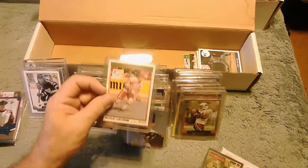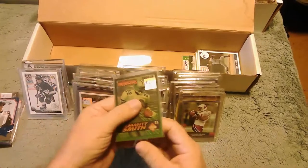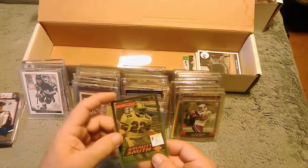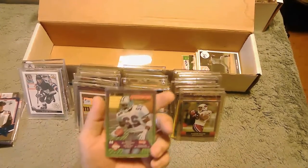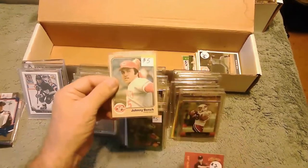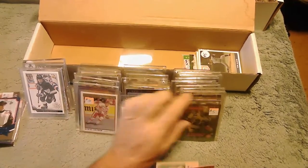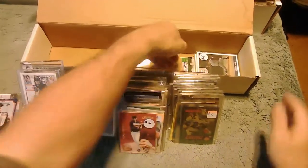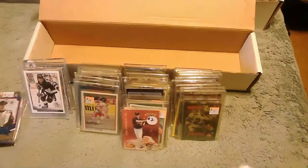Nomar Garciaparra. Nicklas Lidstrom again. Ooh, look at this. So acetate or whatever you want to call it. It's a see-through card of Emmitt Smith. Boss 13, the Boss Squad. Some information on the back. How about a Fleer Johnny Bench from 83 Fleer? Oh, wait, goes football. And a Score Flix Cal Ripken Jr. Got a little bit left. And that will, I think, do it.